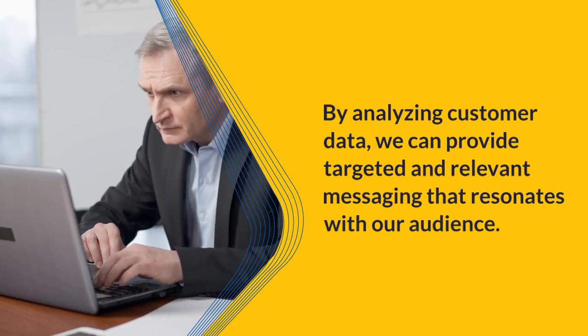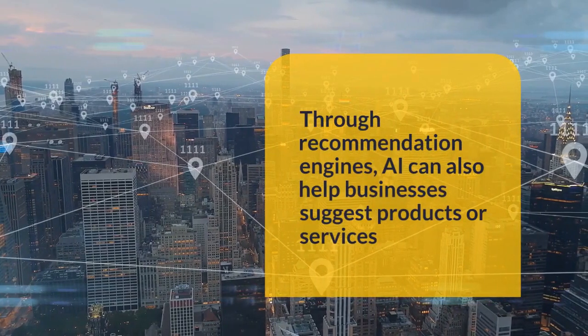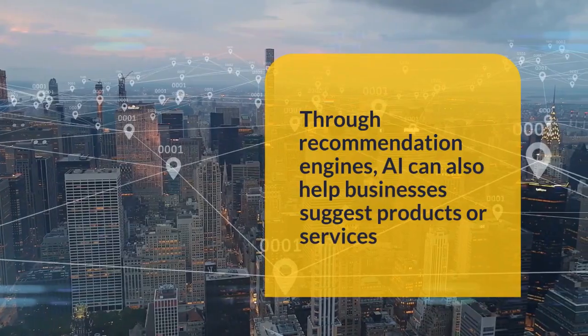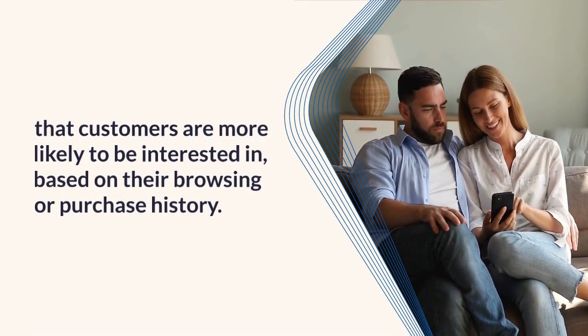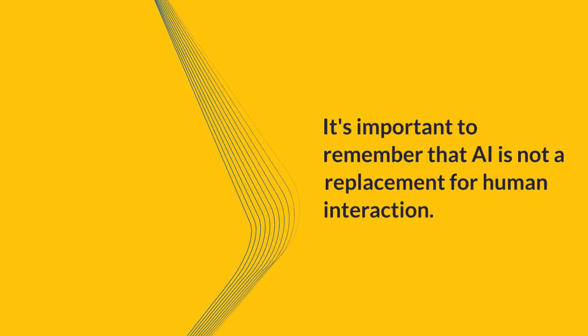By analyzing customer data, we can provide targeted and relevant messaging that resonates with our audience. Through recommendation engines, AI can also help businesses suggest products or services that customers are more likely to be interested in, based on their browsing or purchase history.